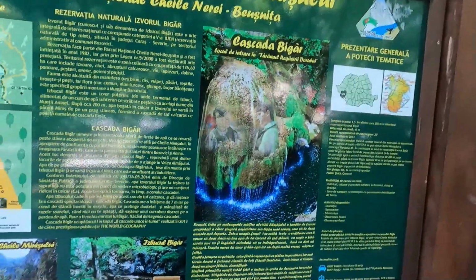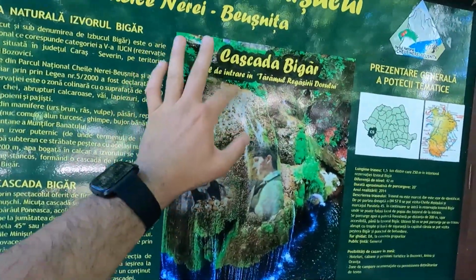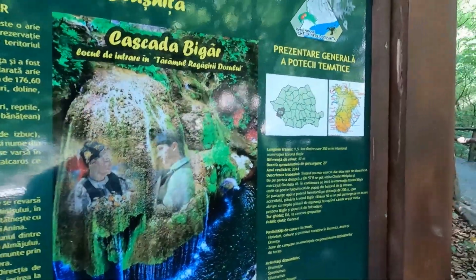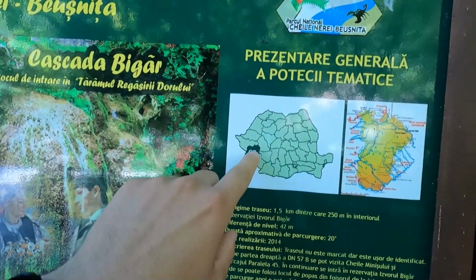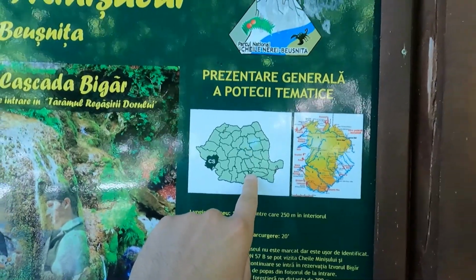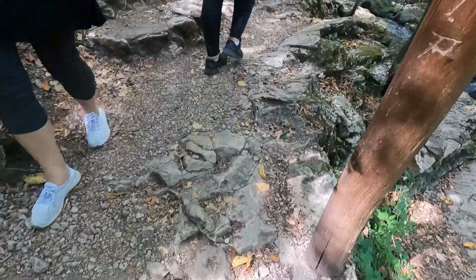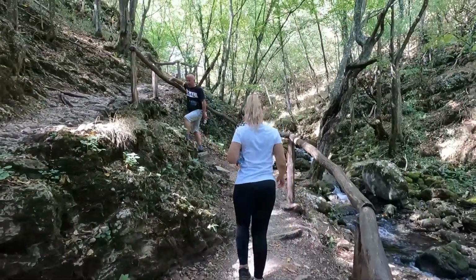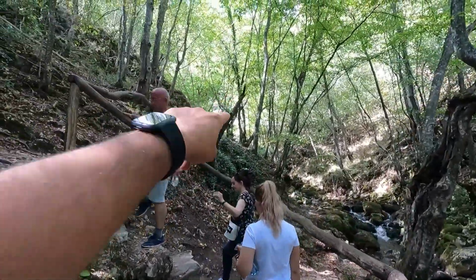There you go, guys, another picture of how it used to look. You can see this entire piece right here, it just fell. And now the water drips this way. And this is the part of Romania in which we are right now, Caraș-Severin. And this is Bucharest, where I am from. Next up, we're gonna walk up these beautiful stairs up to the Bigar cave. Should be somewhere on the top right there.